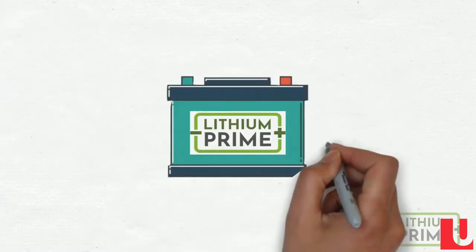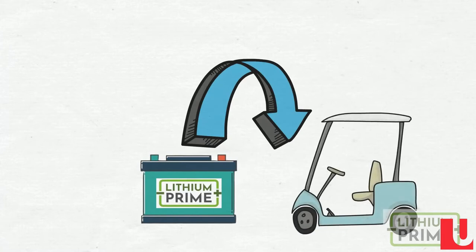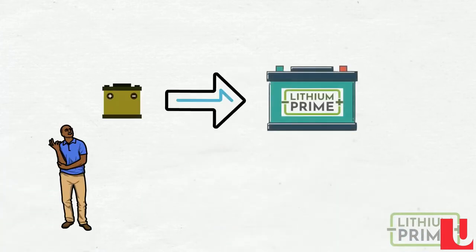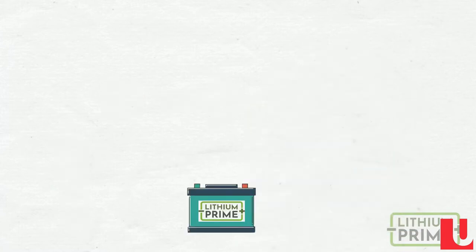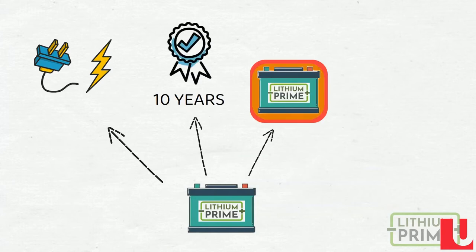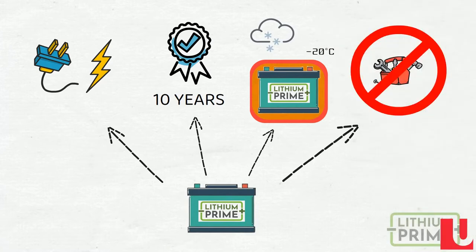We present a lithium power supply system which easily replaces lead acid power in your golf cart. You may wonder why you should switch your old rusty battery for ours. It's simple, we're so much better. Our batteries run longer and charge faster, have a 10-year lifetime, have a built-in heating system which lets them thrive in weather as low as negative 20 degrees. And you guessed it, no maintenance needed.